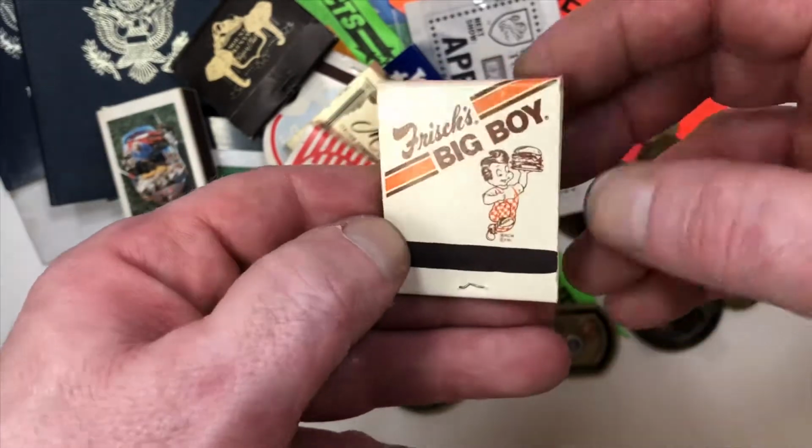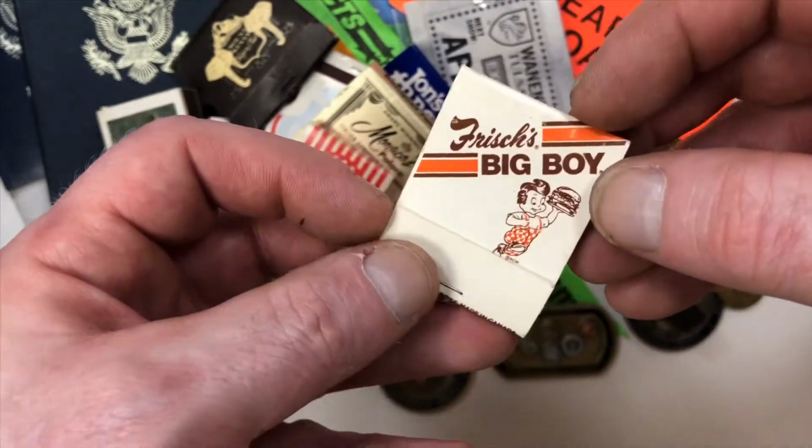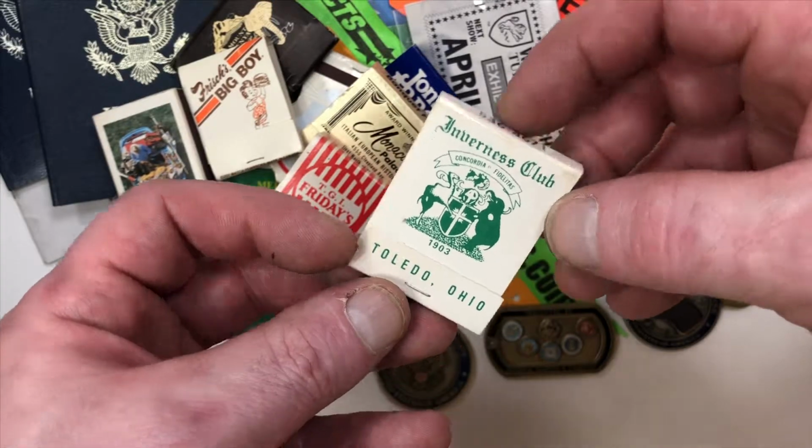Frisch's Big Boy. And see, I don't even think you can go to Frisch's Big Boy anymore and get a book of matches. I don't know. That's a good question. I haven't been to Frisch's Big Boy in a long time, or TGI Fridays for that matter.